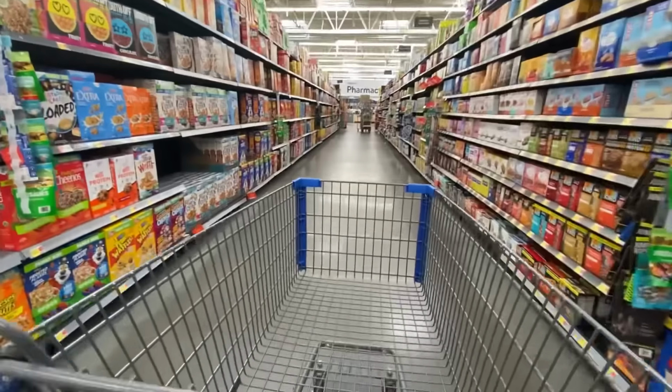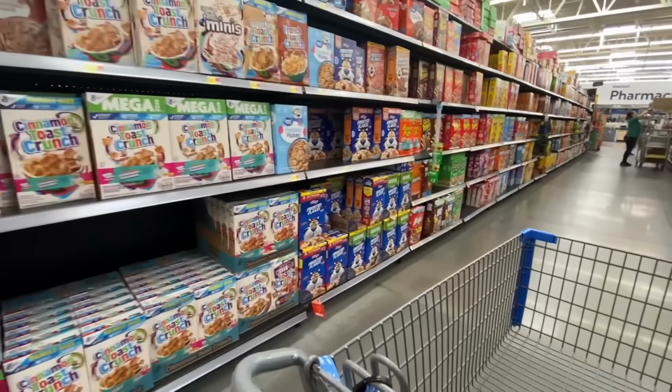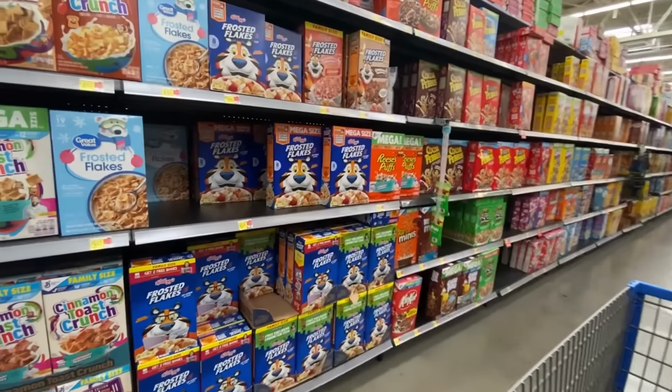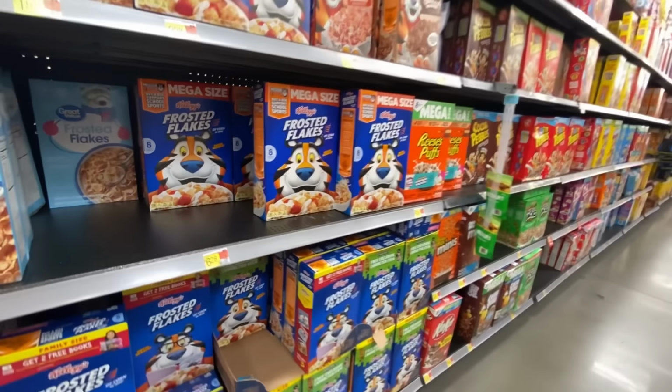So, not buying cereal, but I thought I'd come down to the aisle and just see what it looks like, because the price of cereal is really expensive. Even the generic brands, like $3.47, regular brand $6.28, that's a lot.